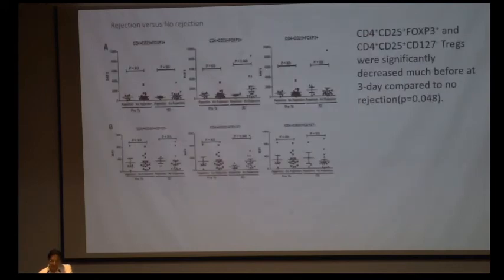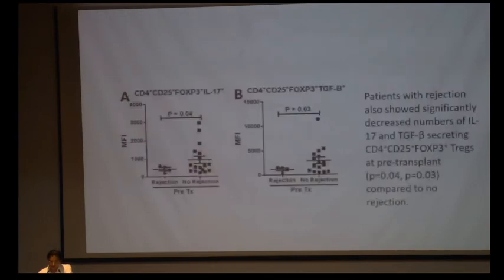Then again, when we compared between rejection and non-rejection, the CD4 positive, CD25 positive, FOXP3 and CD4 positive, CD25 positive, CD127 Tregs were significantly decreased much before day 3 compared to non-rejection. So in the rejector group, the T cell activity, Treg activity was not maintained, and that may be one of the reasons why they had episodes of rejection.